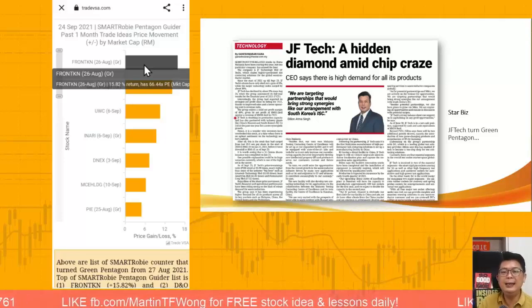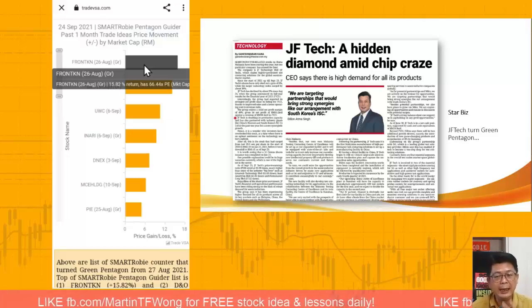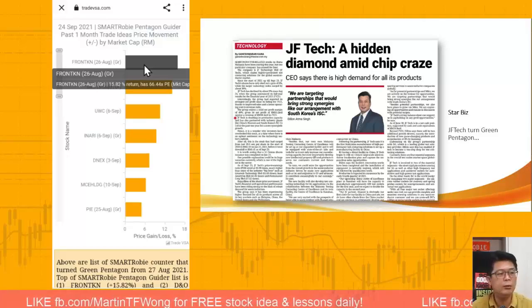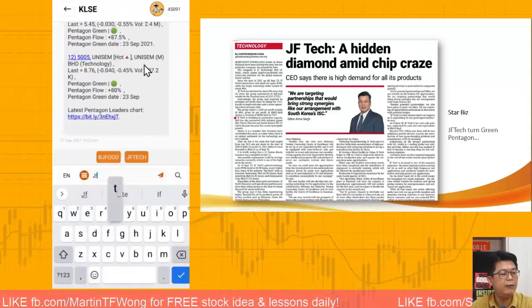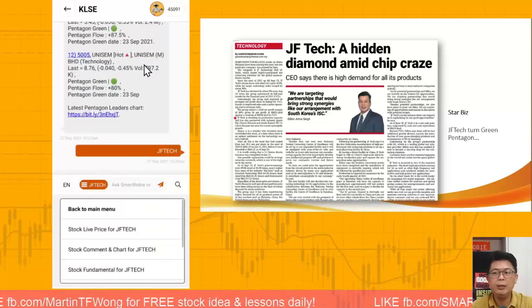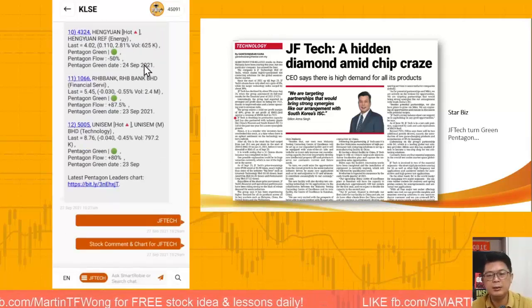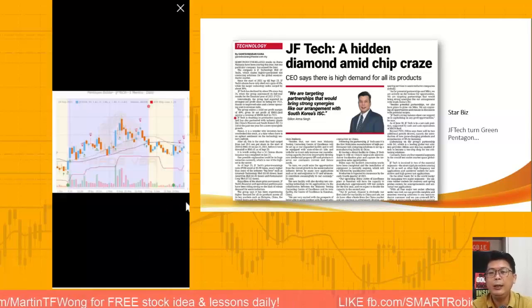Now also in this list, so far we have seen JF Tech hasn't been mentioned here. It hasn't been picked up yet, so that gives you a potential. Let's go back to JF Tech right now. You can see the stock chart and stock comment here, which will give you a potential likelihood of the stock moving back up. So you can see JF Tech has turned green Pentagon.